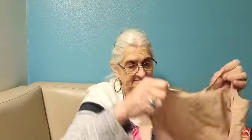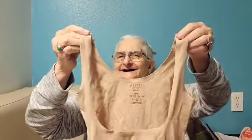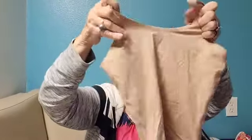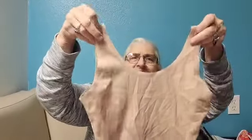And it's a medium. It's a dress for a midget. Huh? Bird said it's a dress for a midget. No, it's actually, it's to keep all your fat in.